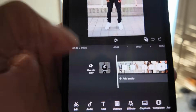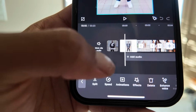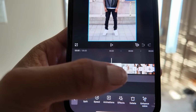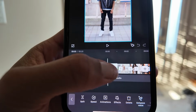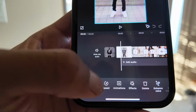Literally all you have to do is click edit, right? And once you click edit, the split option is where you want to go ahead and start making cuts. So if there was something I didn't like, I would literally click split, and then I would go to the end of that part that I don't like, and then I would snip that, and then I would delete that whole section. So that way I only have what I want. Okay, it is very simple to do this. You guys can also use the speed option to speed up videos.